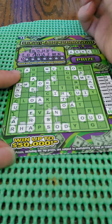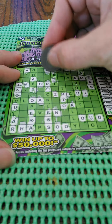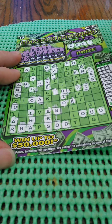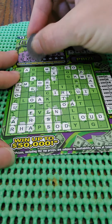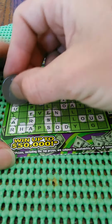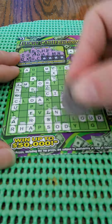Alright. Next letter is a Q, which we know we don't have. Next letter is an X. Not a single word yet. U and C. One C, two C's.